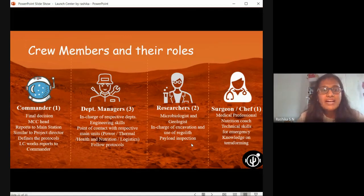And we shall have three department managers who would have engineering skills, and they shall be the point of contact with respect to the power unit and maintenance unit, with the engineering departments or the main power stations in the habitat. And they shall set the protocols of their department to be followed by all the crew members, and the approval will be done by the commander of this launch center.